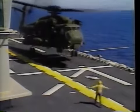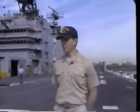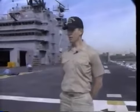We have H-53, a big Sikorsky helicopter, which carries a lot of troops in. Normal complement would probably be 10 big 53 helicopters, maybe another 8 or 10 46 helicopters, and 6 or 7 Cobra gunships, and then a normal Huey H-1 command control and gunship. All of these come on here, and as you can see, we only have 8 spots. So normally the aircraft are staggered and parked around the deck.